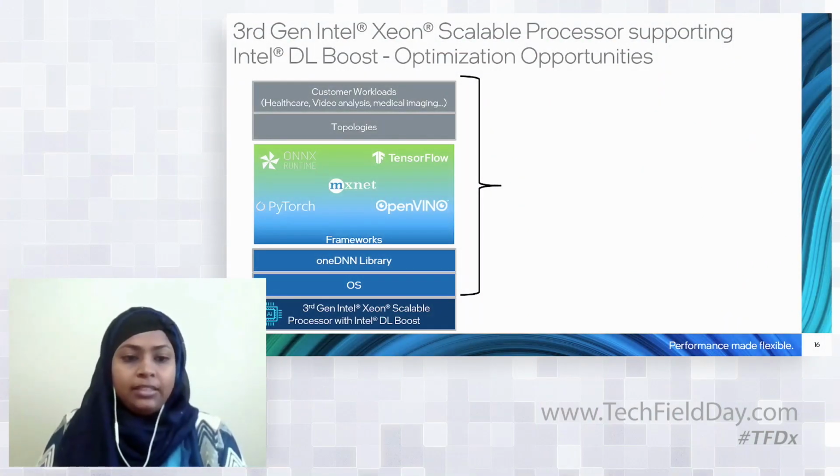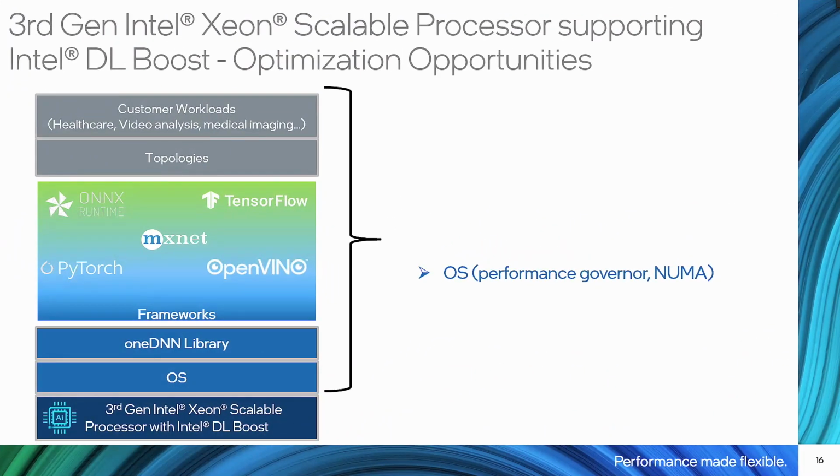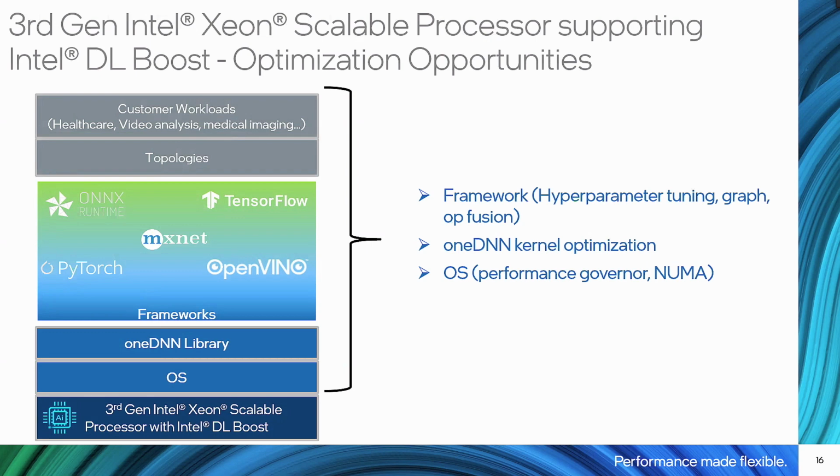Let's see how software optimization helps boost performance for these diverse model characteristics. At the OS level, we can use the performance governor and NUMA locality to provide an additional performance boost. On the next level, we have the oneDNN math kernel library, which is specialized for deep learning operator optimizations. Third is framework optimization, where hyperparameter tuning, graph optimization, and multiple operator fusions can provide extra benefit. And finally, we need model quantization, that is conversion of FP32 to Int8, to get the most benefit from the Intel DL Boost feature. And Intel provides automatic tools for quantization as well.